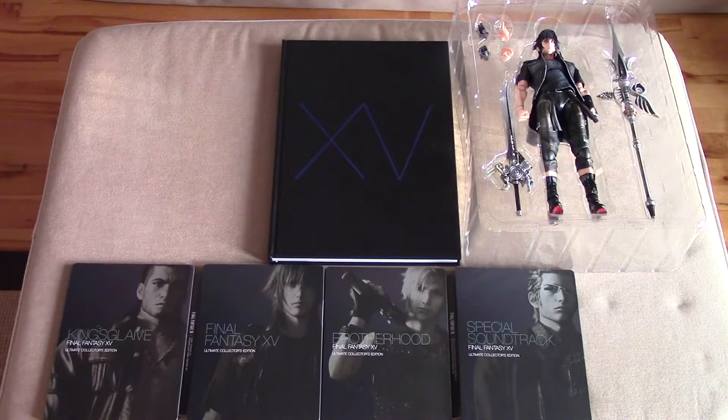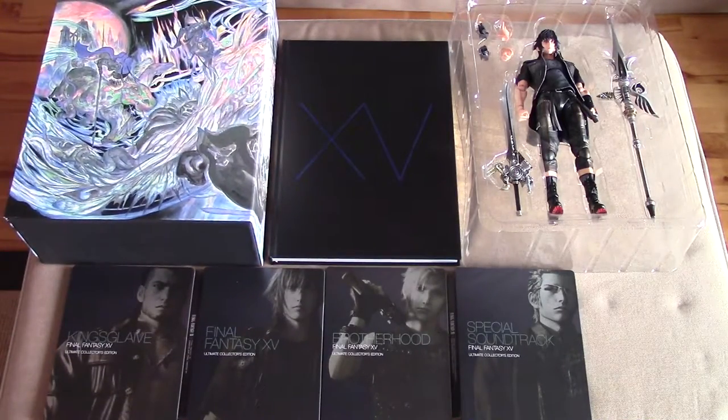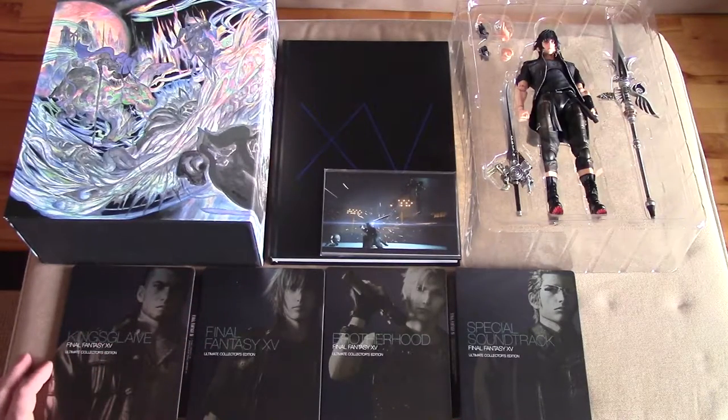There's a look at the Final Fantasy 15 Collector's Edition. Really, really nice stuff. I said collector's edition, but the ultimate collector's edition. Really, really good stuff. Really, really happy with this purchase, actually. And like I said, the reason why I'm happy with this purchase is because I didn't purchase it. Wah, wah, wah. So a huge thanks goes out to Square Enix USA. This was phenomenal, guys. This was really, really cool.